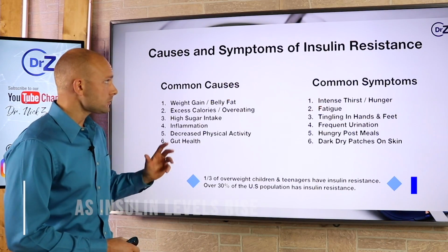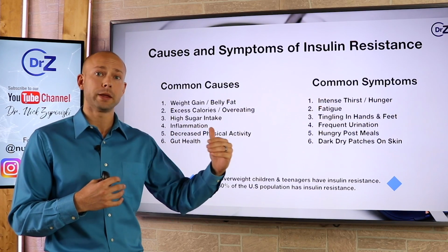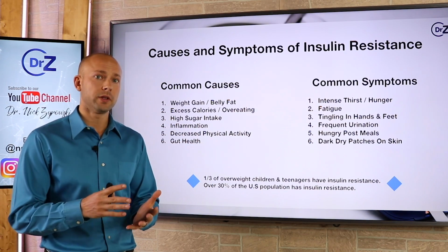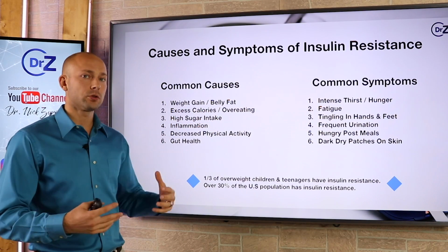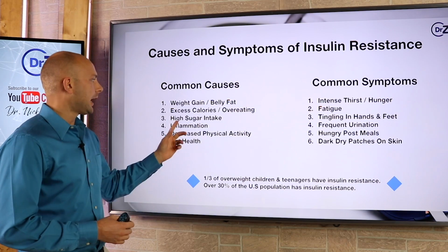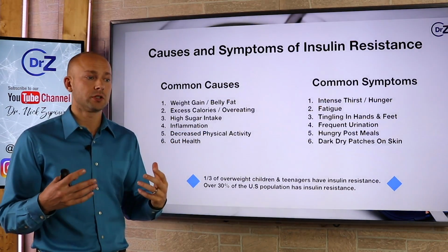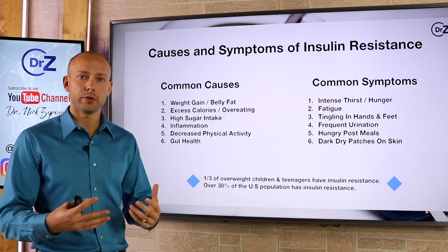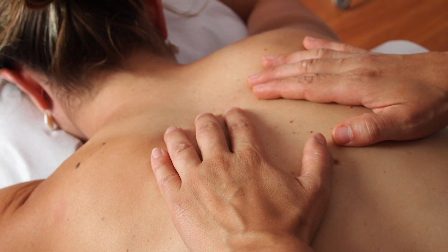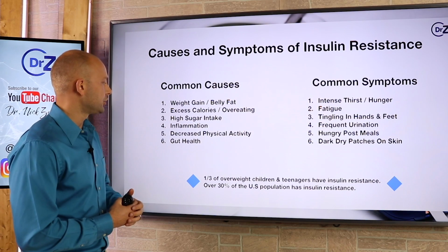Now let's go ahead and talk about some of the symptoms. Like I said, I want to touch over some of these data points just so that you can follow this all the way through and really understand this topic. When we look at common causes of insulin resistance, it's going to be weight gain or belly fat. So if you have a lot of excess weight and belly fat on your body, eating too many calories every single day, high sugar intake is also another one. A lot of inflammation throughout the body. If you're someone who is always in pain and you ache all the time, and let's say you go get a massage and somebody just lightly touches your skin and you feel a lot of pain, there's a good chance that you have a chronic inflammation issue.